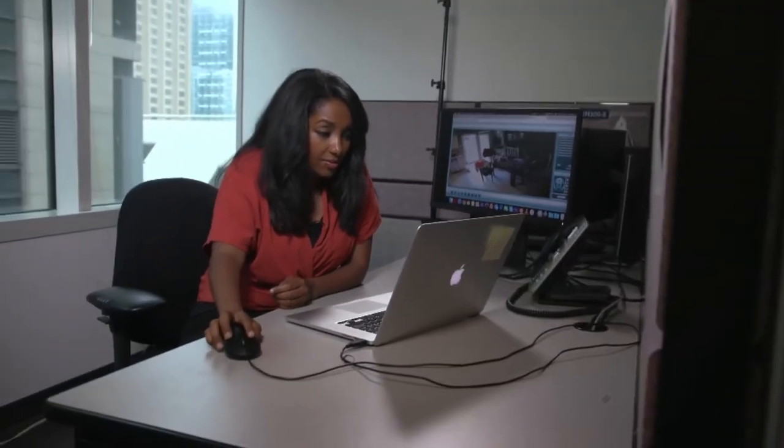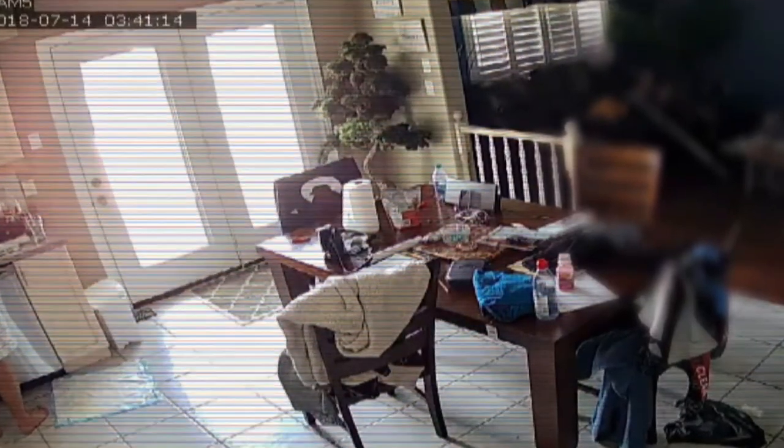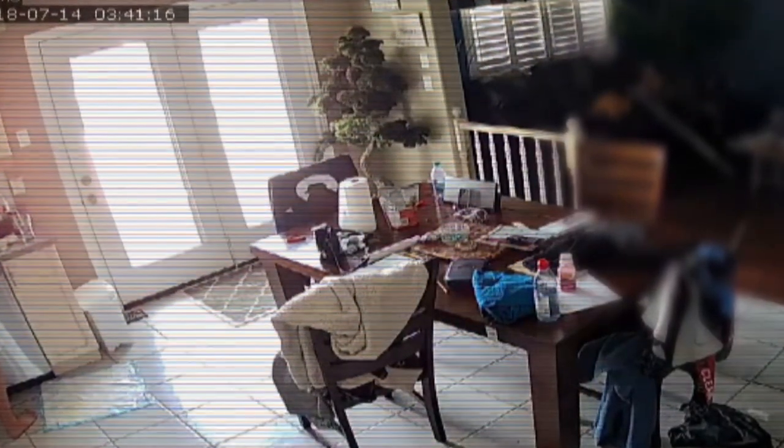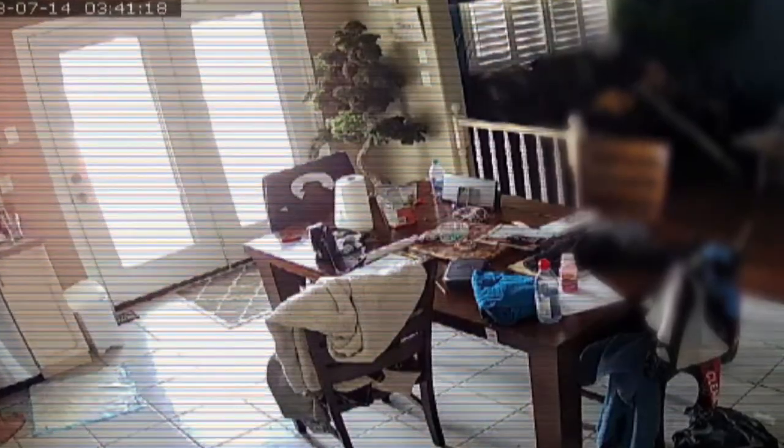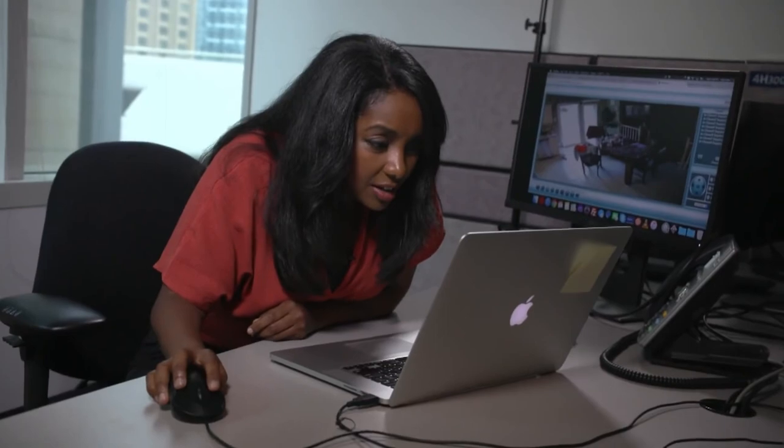Look at this. They're putting together a puzzle. I can almost see. Wow. Clothes on the chair. Wait a second. Oh my gosh. I can see her.